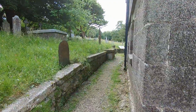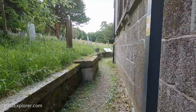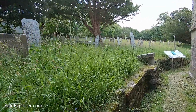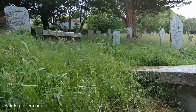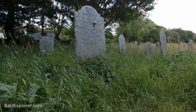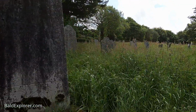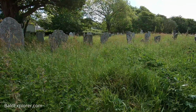Let's carry on round the side of the church because I'm fascinated by the graves here. Yeah, we've got quite a lot of really old ones here, Richard. And I like the fact that the grass has just been allowed to grow around them. It gives it a very natural and peaceful look. It does. It allows the people lying here to rest. Yes, absolutely. It's just got the grass and countryside growing around them.